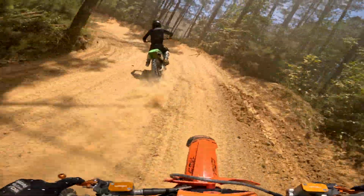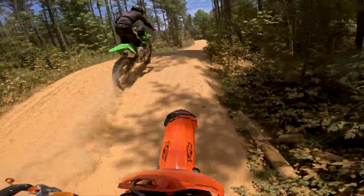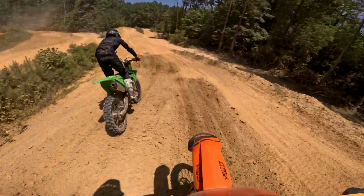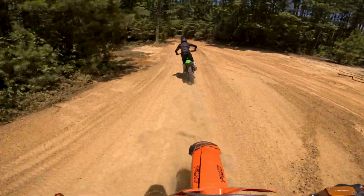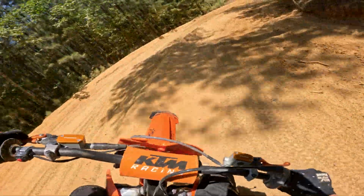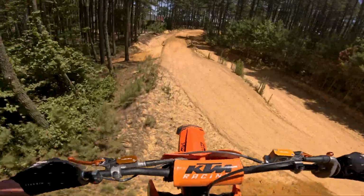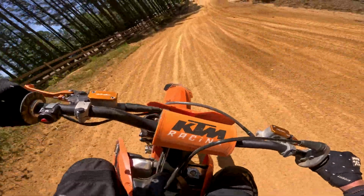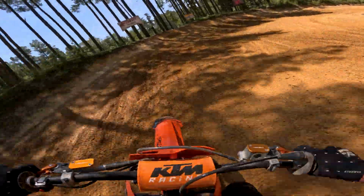So I was saying that the third thing is how lightweight this bike is. I absolutely love how lightweight it is. Being under 200 pounds, when you're out on the track, it almost feels like a mountain bike compared to other 4-strokes. And that leads to confidence in flicking it around in the lines.